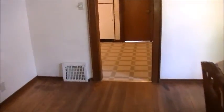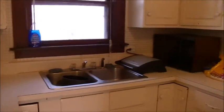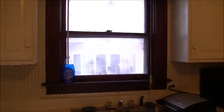So if we go back through the dining room, through the kitchen, and off the kitchen, we have a third bedroom. A little messy. Good, it's 12 by 12 with a closet. This was an addition. I don't know when. Kitchen, a window over the kitchen sink.